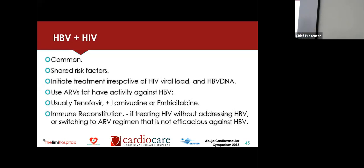I mean, you can ask for it for monitoring purposes, but the person should be on treatment, irrespective of the HIV viral load or the hepatitis B DNA. And we should use ARVs that have activity against hepatitis B. Okay, so it's usually a combination of Tenofovir, which is the cornerstone of the hepatitis B oral treatment, with lamivudine or emtricitabine.